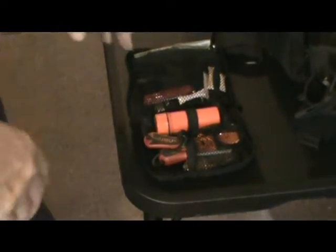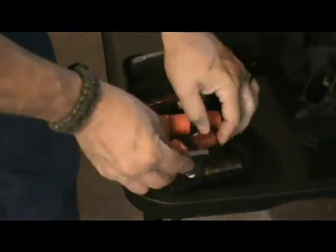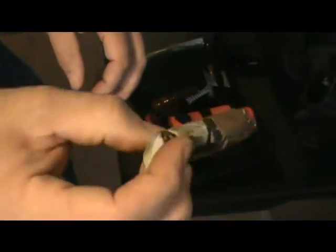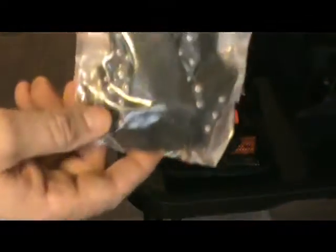This here is my fire starting kit. I have waterproof matches here. I have another ferrous rod and striker. I have another ferrous rod and striker here. I have a lens from an old pair of binoculars. Use it for magnification or to magnify the sun to start a fire. And I have a Bic lighter with camouflage duct tape around it. Here I have, I don't have a case for this. I'd like to have a case for this.